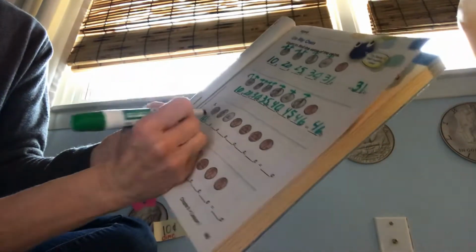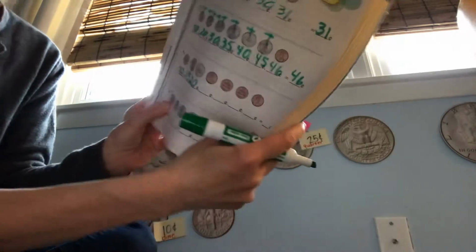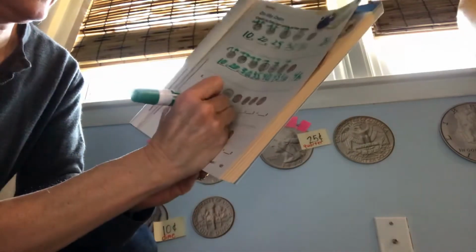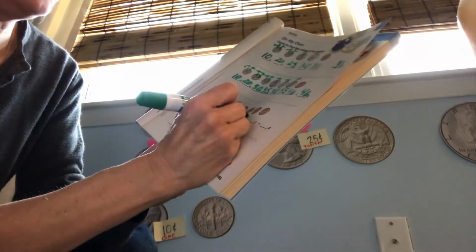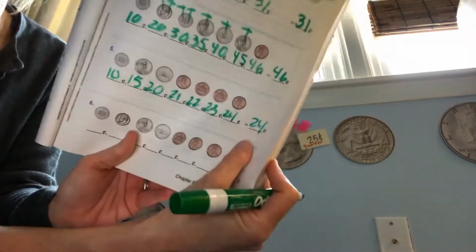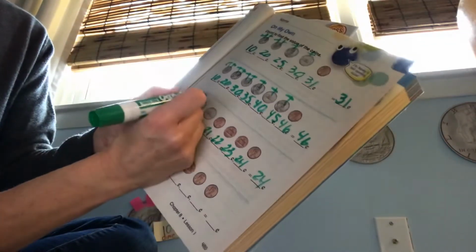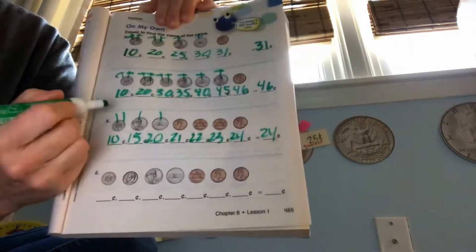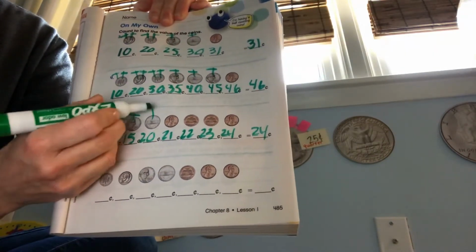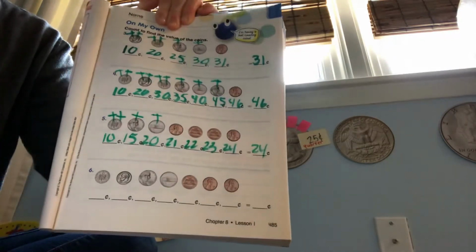Okay, the next one is a dime. So I put 10, plus 5 is 15, plus 5 is 20, and then 21, 22, 23, 24, 24 cents. And then again, I will put hairs on it to show that other way for some students that like to do that. And then you cut it, 5, 10, 15, 20, 21, 22, 23, 24, 24 cents.